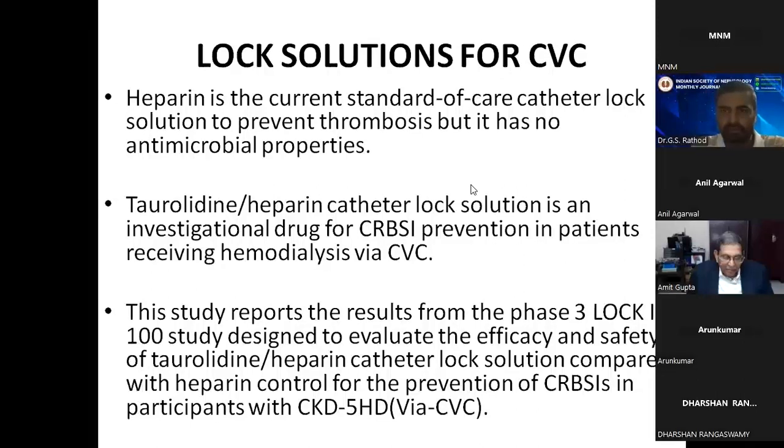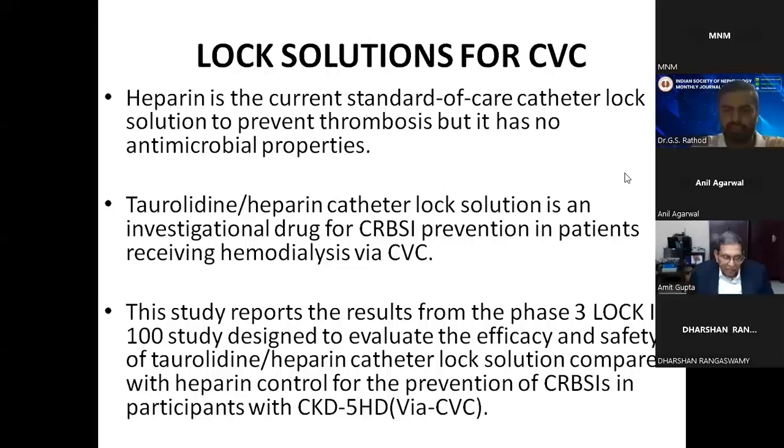Coming to the lock solutions for CVC, heparin is the current standard of care catheter lock solution to prevent thrombosis, but it has no antimicrobial properties. Taurolidine heparin catheter lock solution is an investigational drug for CRBSI prevention in patients who are receiving hemodialysis via a central venous catheter. This study reports the result from a phase 3 Lockheed 100 study designed to evaluate the efficacy and the safety of taurolidine heparin catheter lock solution compared with heparin control for the prevention of CRBSI in participants with a CKD 5 HD via CVC.